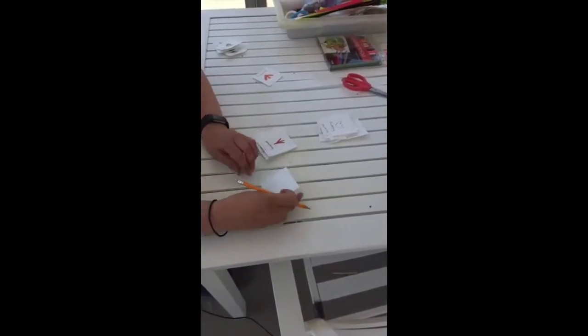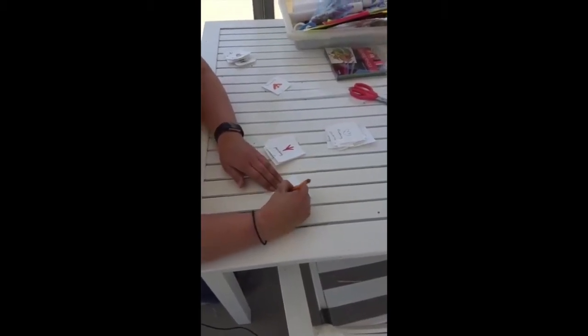All right, next we have our perching feet. So perching feet are those birds we saw flying around that Ringo was really concerned about. Perching feet have three toes.